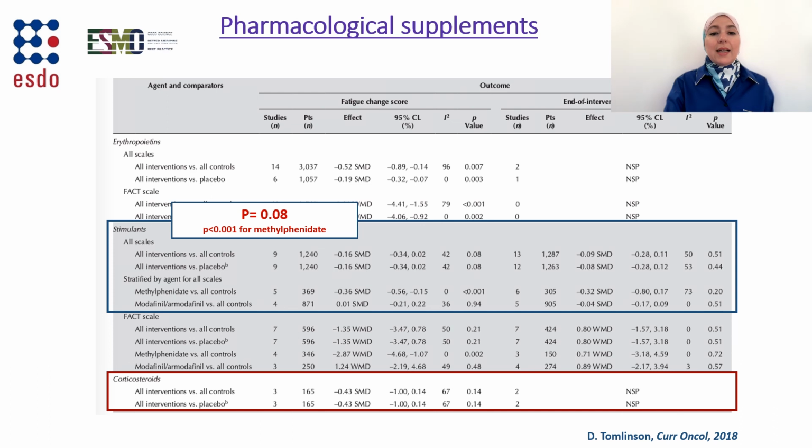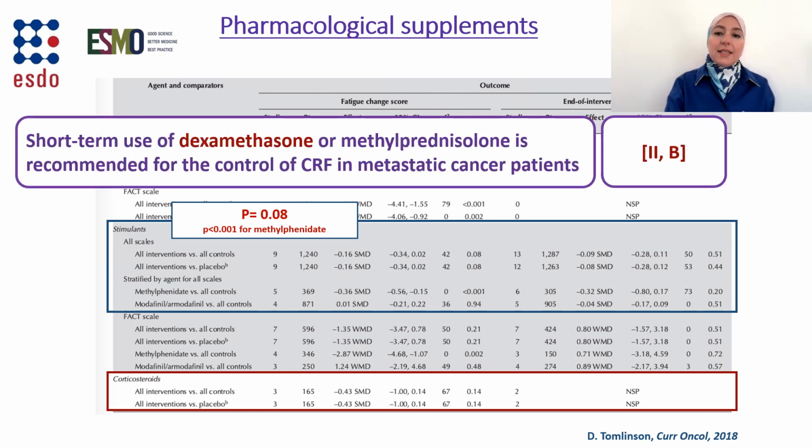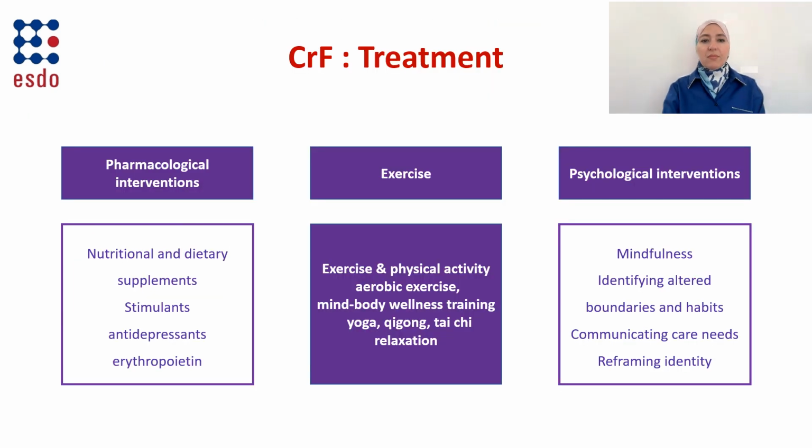So what do the guidelines say? Short-term use of corticosteroids is recommended for the control of CRF in metastatic cancer patients. The use of psychostimulants could be considered in selected patients, and their usefulness and safety should be evaluated after a very short time period.